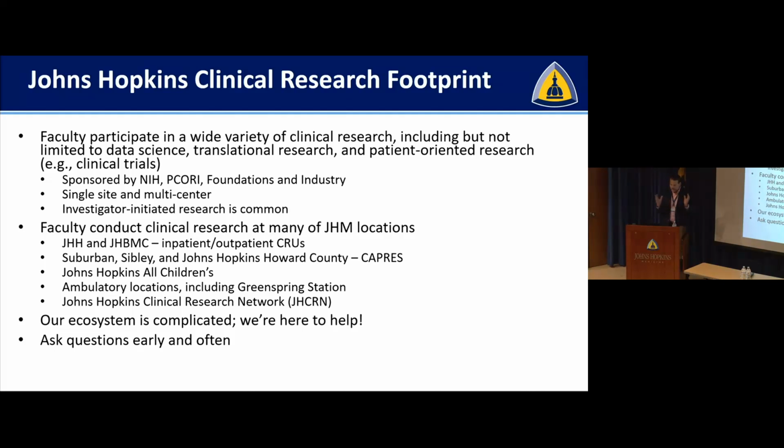We do have a mechanism in place, I'll talk about a bit earlier, where all the research done in Johns Hopkins Medicine is covered under the Johns Hopkins IRB, as well as our contracting and Office of Research Administration. The other thing that I would say is ask. Even if a senior faculty member tells you how to do something, that may have been true 10 years ago, but may not be true today. So just ask, and we can help you navigate because we're working on making things easier.